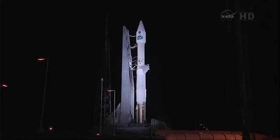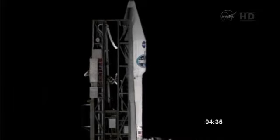This is Atlas Launch Control at T-minus 5 minutes and counting. We're 1 minute away from going into our planned built-in hold. Our spacecraft has just gone into launch configuration for flight. All steps are complete prior to entering the hold.